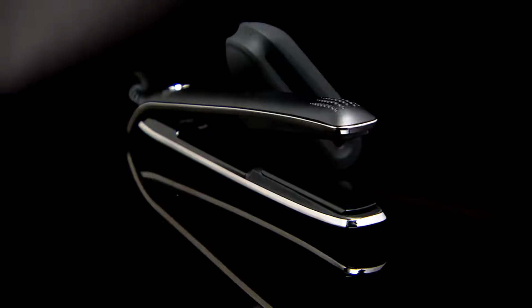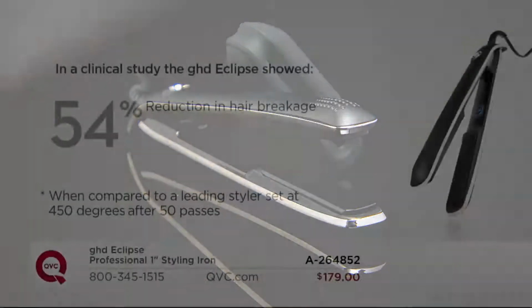We spend a lot of money on hair color. I always say to my clients, hair's the one accessory you wear every day. We spend money on shoes, we spend money on handbags, but yet we're not taking care of our hair. We're using single zone stylers. We're damaging, we're drying, we're breaking our hair.